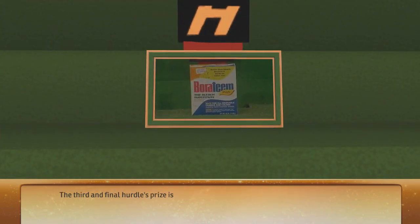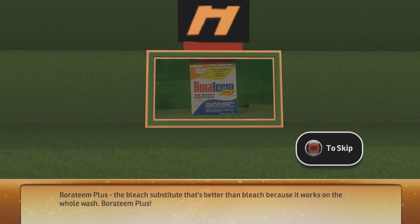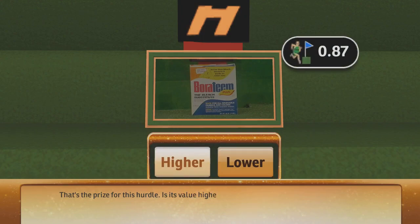The third and final hurdle's prize is... Boraxine Plus, the bleach substitute that's better than bleach because it works on the whole wash. Boraxine Plus. That's the item for this hurdle. Is its value higher or lower than the runner's?